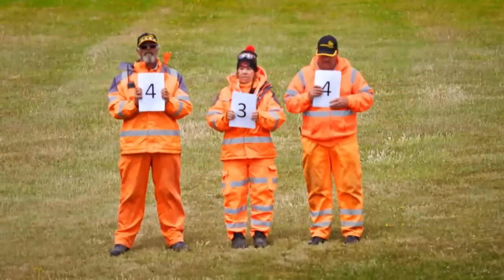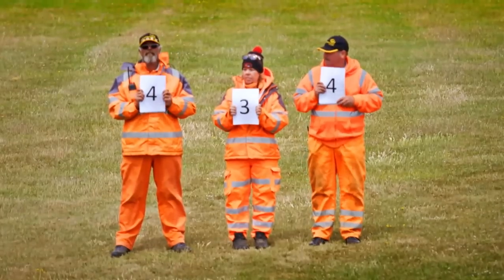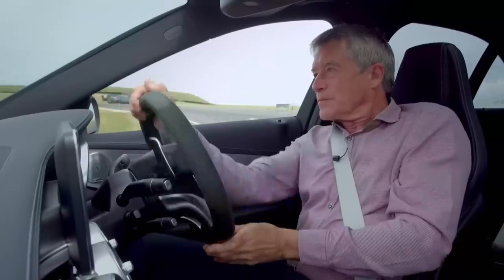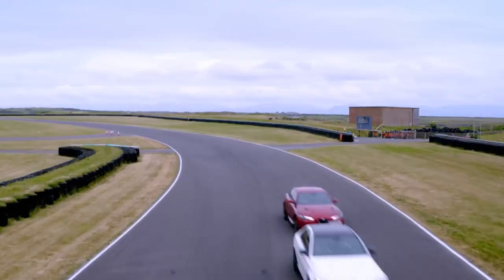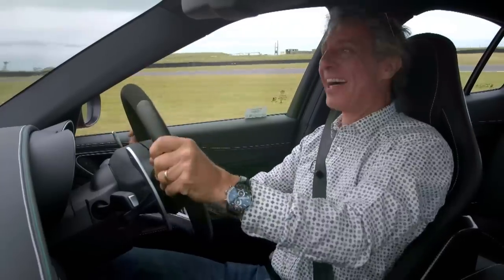Oh, do you know what? It's a better score. Judge in the middle, did I mention how lovely you're looking today? My charm offensive had failed, and I'd lost to Tiff by a single point, which I thought was pretty good, actually, considering C63s are known for being tail-happy. So the Alfa won on agility, but the Merc's the better drifter. Join us later for the decider, a flat-out race. Fair play, you stinker!